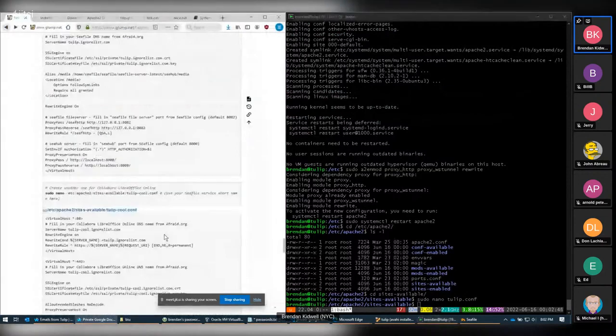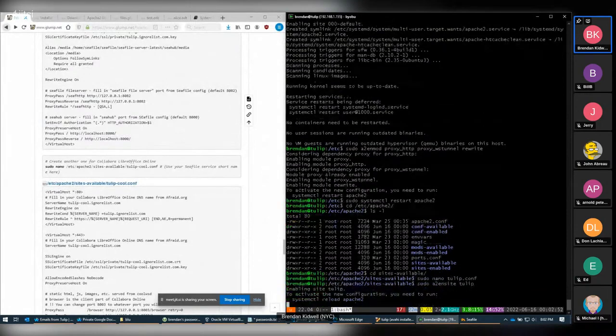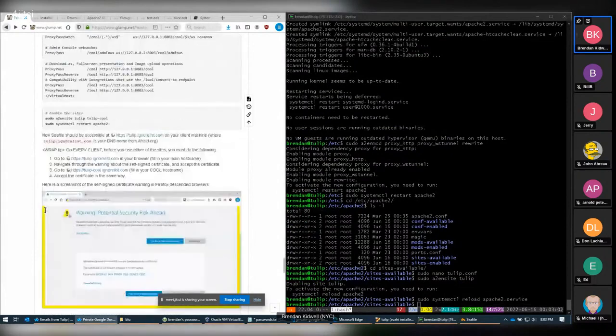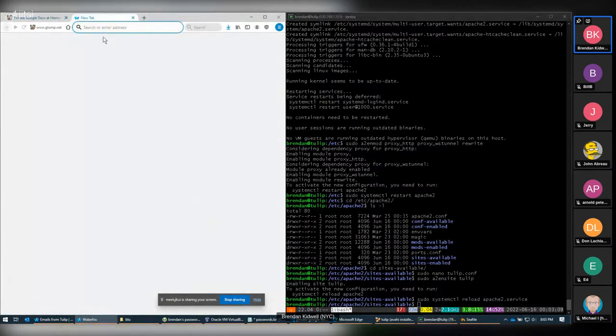And then we do sudo a2ensite tulip2, systemctl reload apache2. And now let's close all these other windows and go to tulip.local.